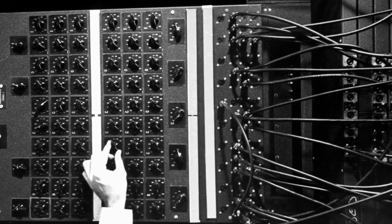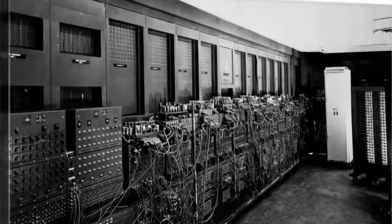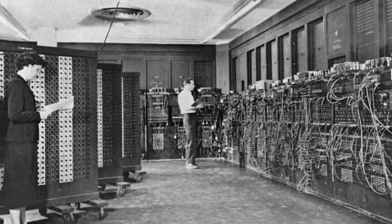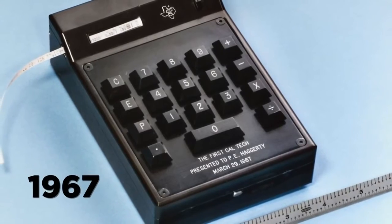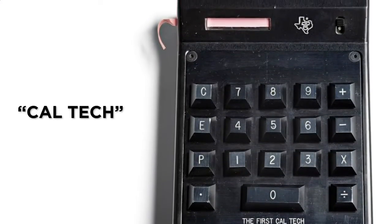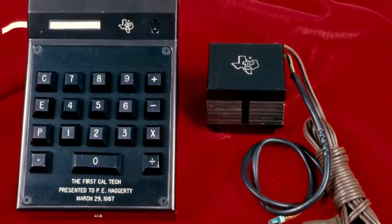ENIAC required over 17,000 vacuum tubes, 70,000 resistors, and 10,000 capacitors, and weighed about 30 tons, filling an entire 30 by 50 foot room and consuming an insane 150 to 200 kilowatts of energy. It wasn't until 1967 that the first portable calculator, known as the Caltech, was produced by Texas Instruments, which printed results and was capable of basic arithmetic using 4 compact integrated circuits.